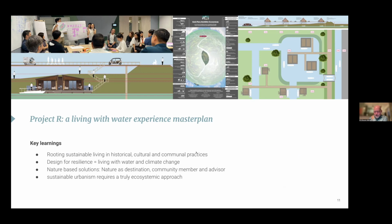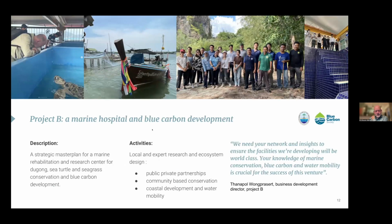So that is one project, and the other project is similar in a lot of things. It's a marine hospital, basically a research center, a marine hospital to rehabilitate wounded dugongs and sea turtles in the south of Thailand. And this is a public-private collaboration between the Government of Thailand and Blue Carbon Society. Initially the assignment was to build a research center where wounded dugongs can be rehabilitated, make sure that they can recover, and be put back into the sea.